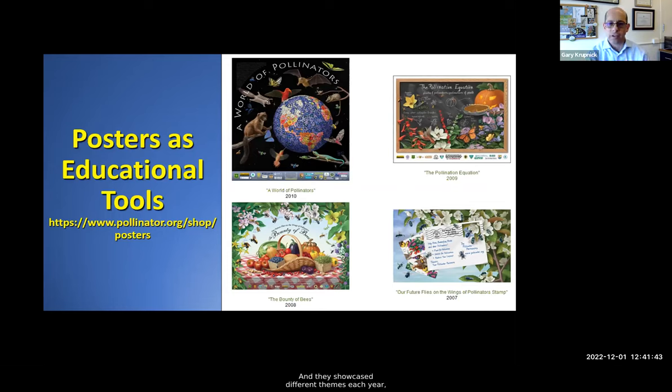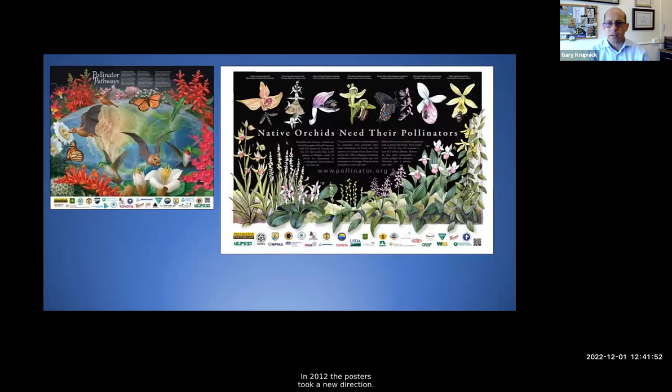And they showcased different themes each year, and they were sent to school groups and educational groups throughout North America. In 2012, the posters took a new direction. We began to focus on specific themes to look at specific plant-animal interactions. So in the top left there, the 2012 poster was called Pollinator Pathways, and it examined four migratory species, a bat species, two hummingbird species, and a monarch butterfly, and it featured 12 different plant species that are pollinated by these four animals.